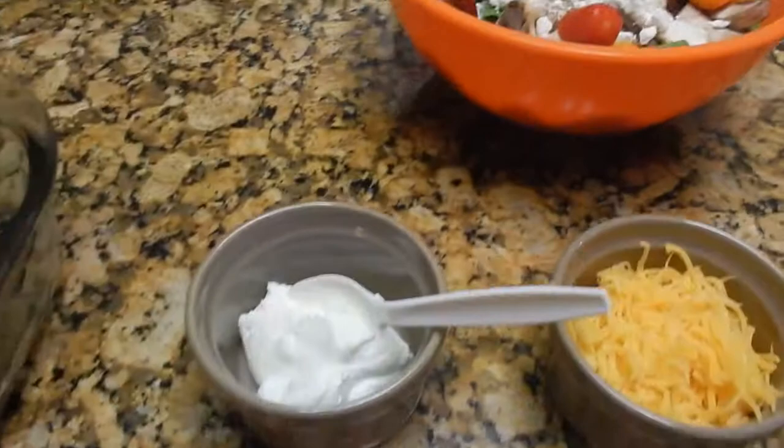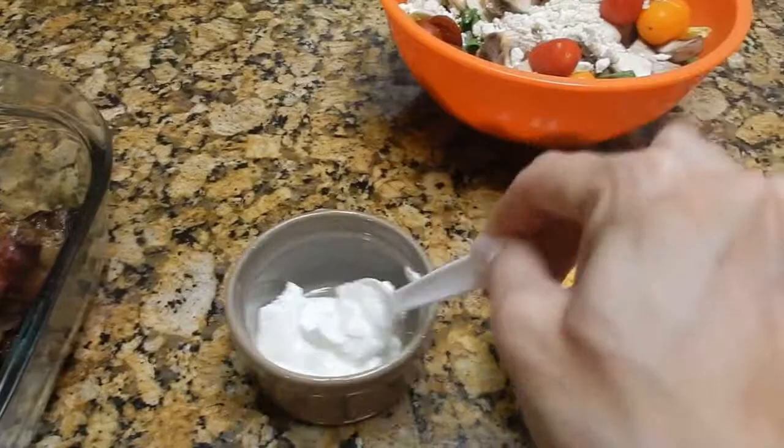And our final product: steaks, salad, some non-fat Greek yogurt for sour cream, cheese, chives, and baked potatoes.